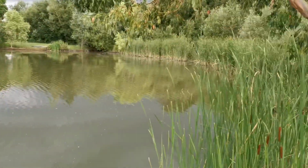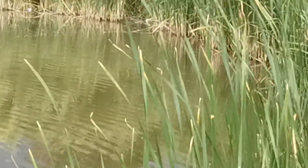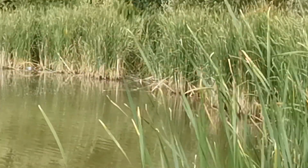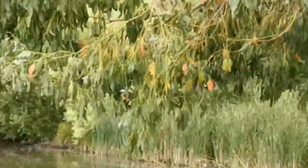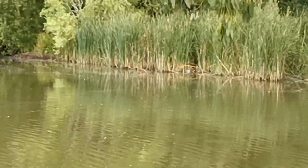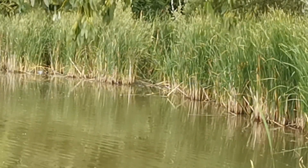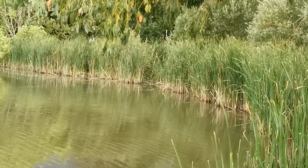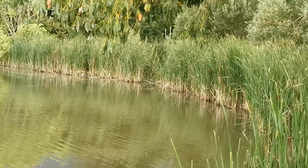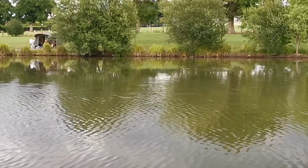Oh look, you can see some fish moving around in the reeds over there, like what I was saying. Try and focus in, see if you can see them. God, why is it so bad? Hang on. Let's see if it'll focus in a bit better. Okay, I don't know why that's not focusing in, but yeah, so there you go.